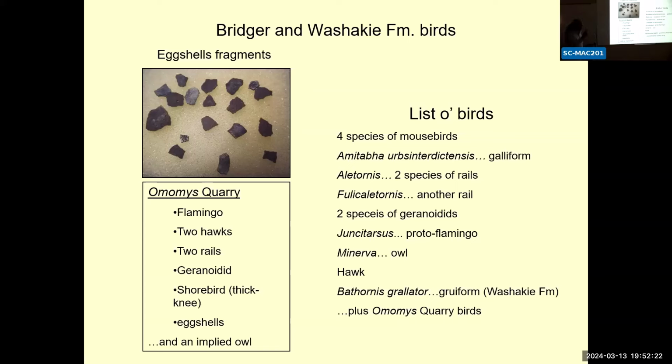There is one skull known. It has big forward-facing eyes, telling us that it's probably nocturnal. And the cool thing about this Omomys quarry is that there are lots and lots of Omomys, including some skulls that are broken.